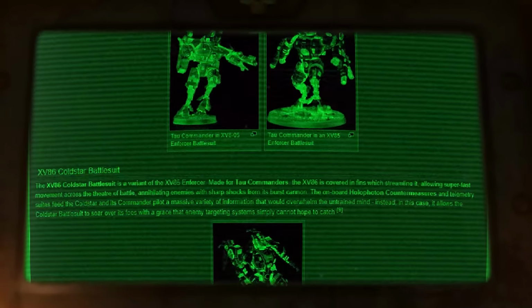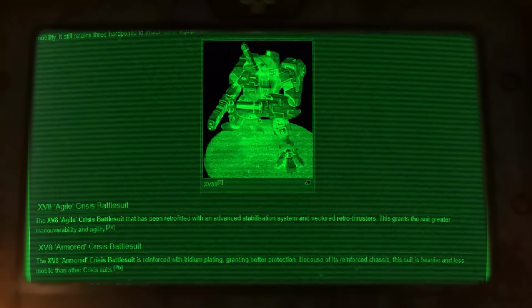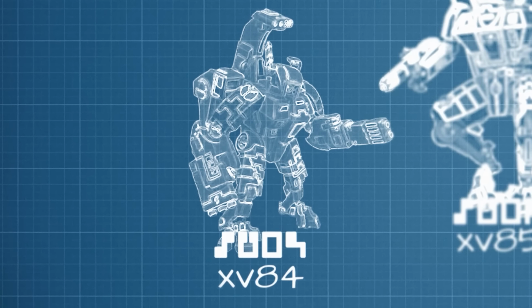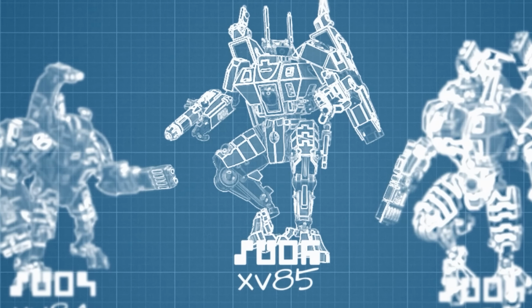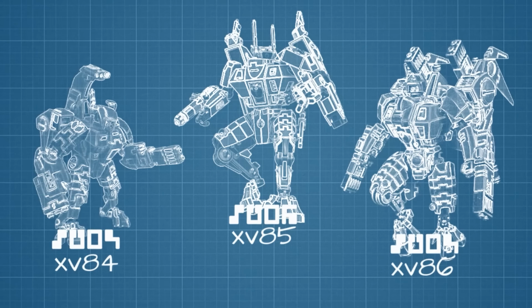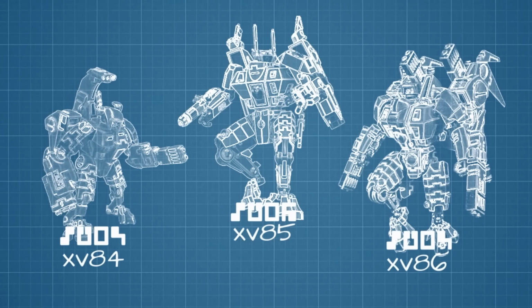And then there's the mountain of variants built off this frame, a truly staggering amount of them. From the XV-84 Commander variant with marker light systems, and the XV-8-05 Enforcer, and the XV-86 Cold Star suits that incorporate updated systems for this new millennium of warfare.